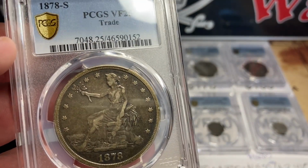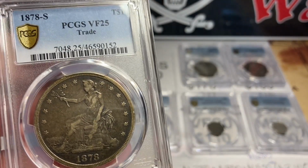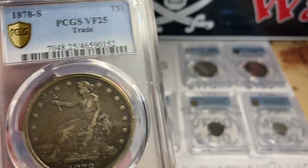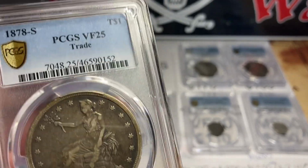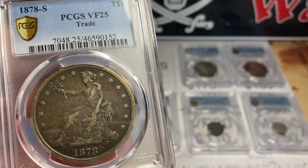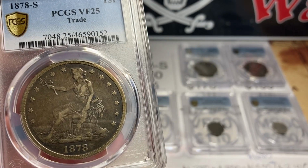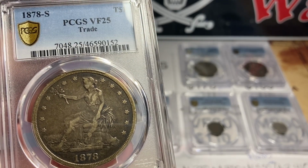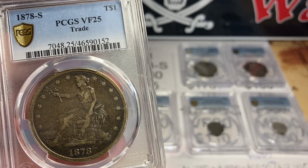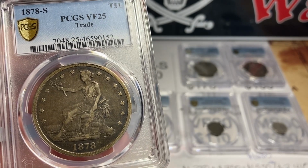But look, it's beautiful. That is a nice straight graded coin. And, oh, you know what? I didn't even think about it. I'm going to try and cut in on these and show you the actual photo grades. Yes, I'm going to do that. I just thought about it. I'm going to cut in, show you the photo grades, and this is a beautiful trade dollar.